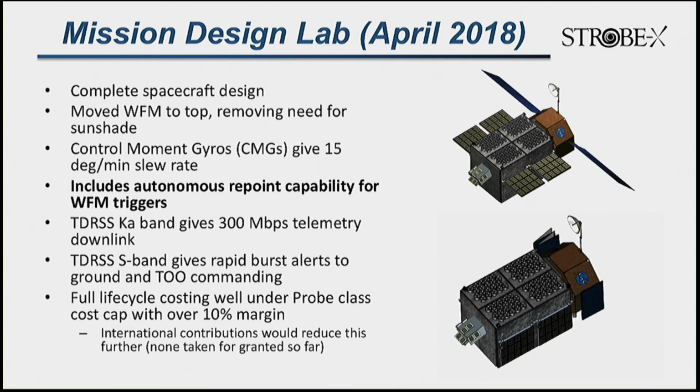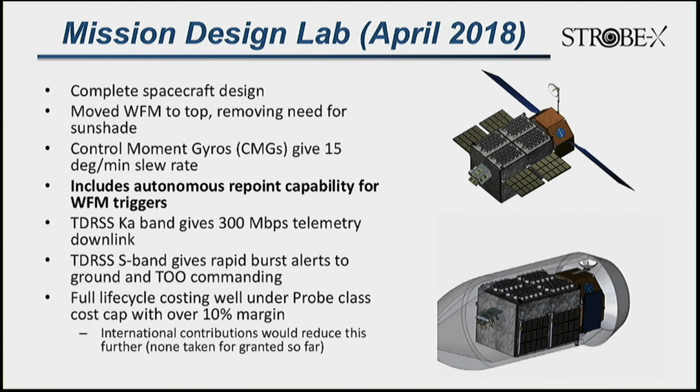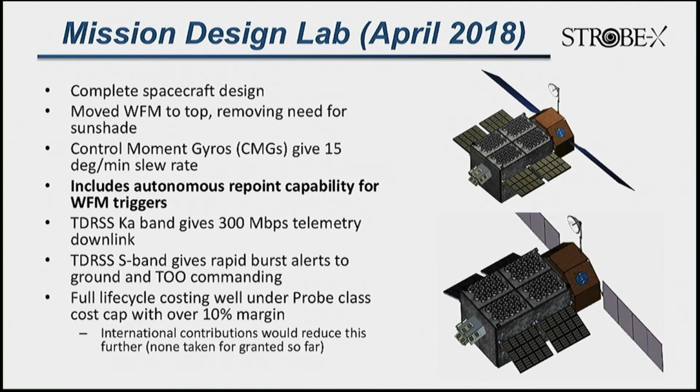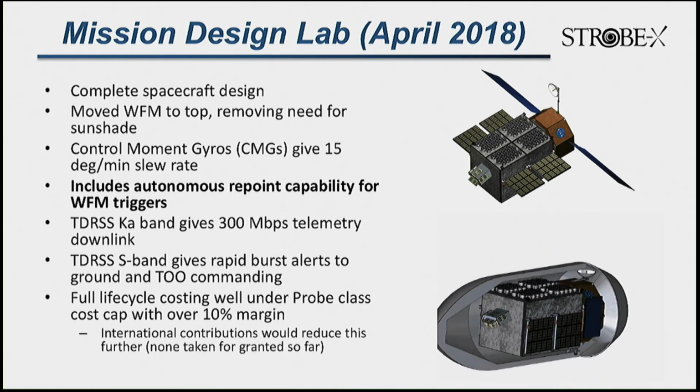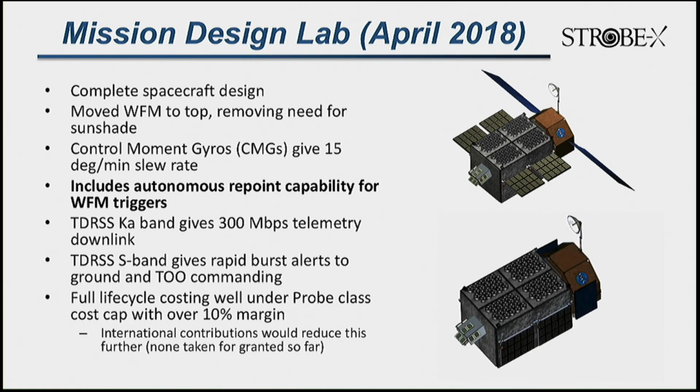And one thing I was really worried about was I kept selling this mission as being able to access the sky very quickly and slew very quickly, but it's the size of a school bus. Would I be able to slew as quick as I wanted to? And in fact, current high TRL control moment gyros are able to slew us at 15 degrees a minute. So that's a fantastic capability that we'll be using to be able to point quickly between sources and do autonomous repoints to triggers on board. TDRS gives us the bandwidth we need to telemeter all those events. We don't have to downsample in spectra or time resolution. We have continuous access with the TDRS S-band multiple access, so we can do TOO commanding.